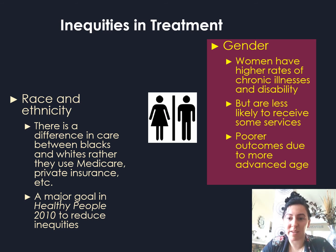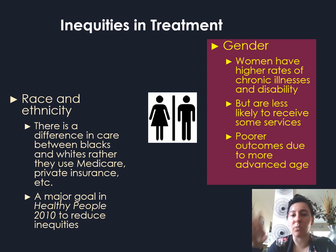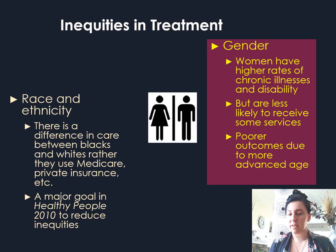So, inequities in treatment. Let's look at race and ethnicity first. There's a huge difference in care between blacks and whites, whether they use Medicare or private insurance, or they're paying out of pocket, or they have Medicaid or anything like that. There's a major difference in care. So a huge goal that's always included in the Healthy People initiatives for the next decade is to find ways that we can reduce these inequities and help those disparities.